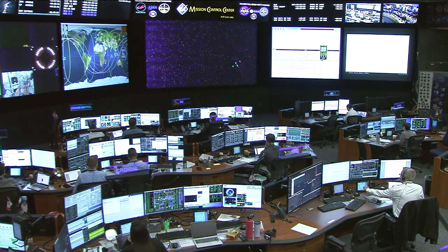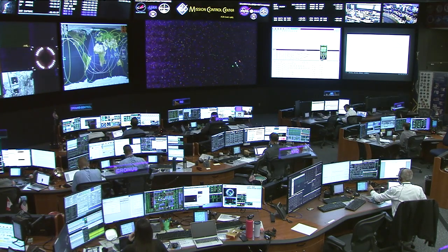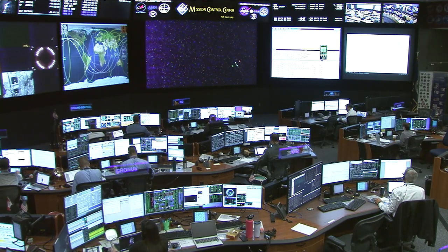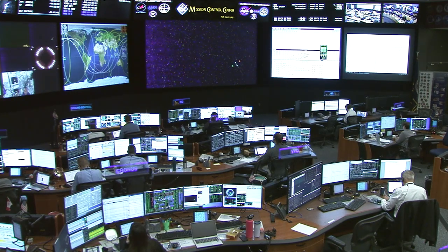And Cygnus is now at the 250-meter mark, where it will go into its planned hold. Station, Houston on 2, confirm Cygnus 250-meter hold per step 2 and 1.102. Station copies. We've got a Cygnus command panel LED status as expected, and we have a pry range of 252.1.